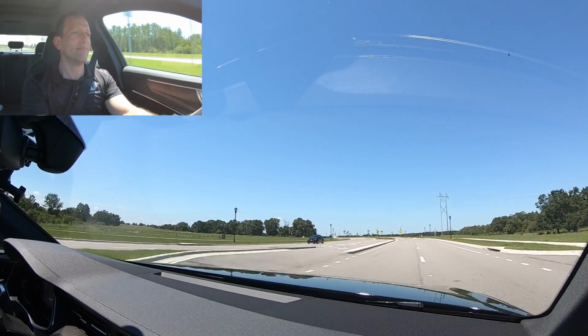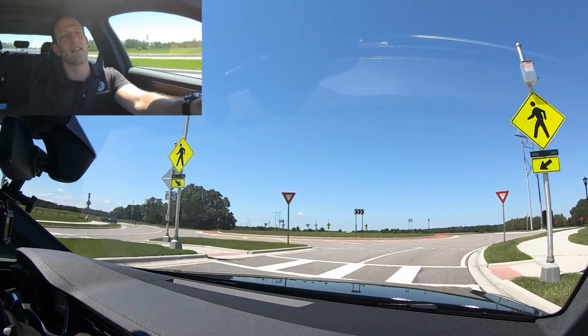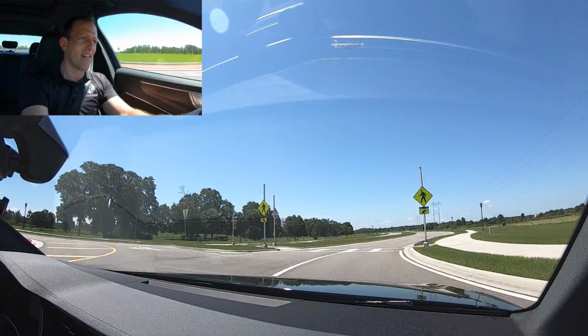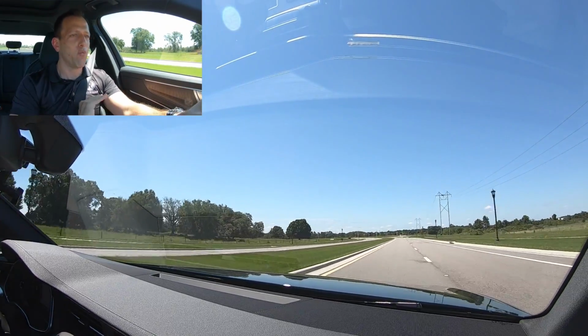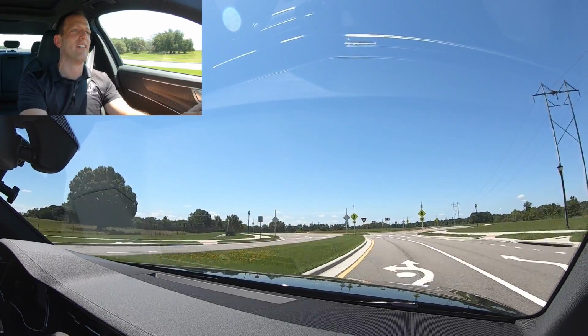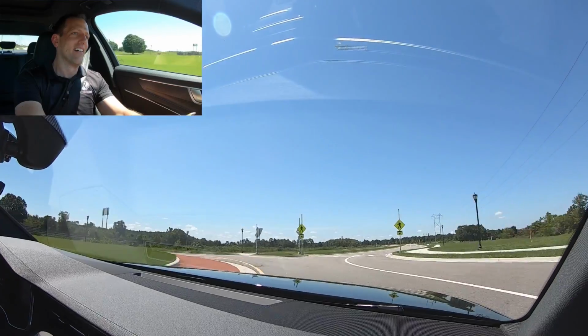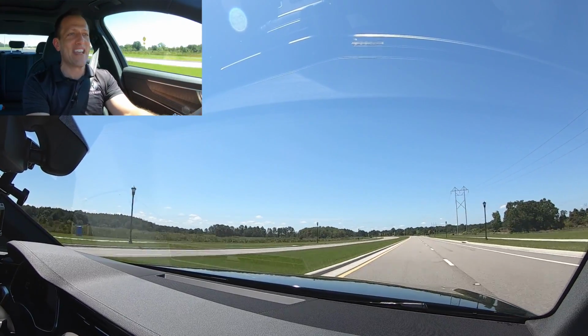Nice sound on the brakes. You can hear that electric supercharger. You just wipe out the amount of boost lag. There's no boost lag whatsoever. Love these roundabouts. Love this car. It really is an amazing vehicle.